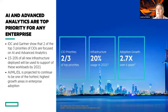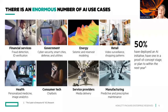So quickly, AI and analytics is the top priority for any company. This is happening in the last few years, and that will remain the top priority for probably more than the next decade. So definitely all the problems related with AI analytics will be top priority for any enterprise, especially for the IT. And the key aspect of AI is that there is an enormous number of AI use cases.